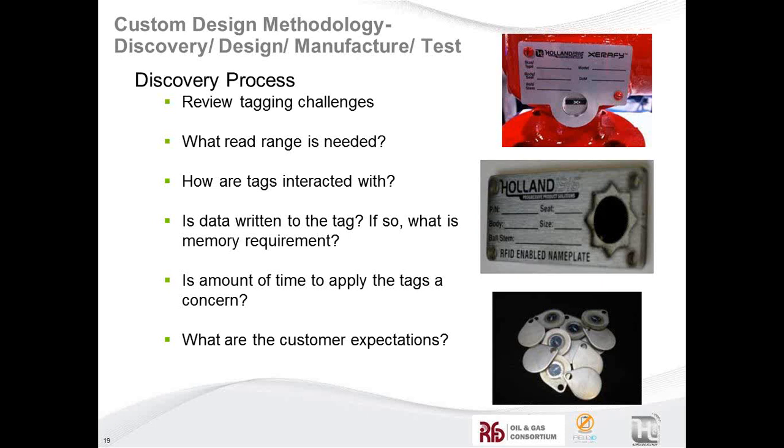And in the end, what are the expectations? And this seems like an obvious one, but to put the expectations down in simple terms is important. If someone expects the tags to outlast the asset, which is going to be subjected to 1,000-degree temperatures, and they can only justify a tag cost of 25 cents a piece, then you may have a problem. And you want this known early on rather than after everyone's put in a good amount of time. Of course, that's an extreme example, but you get the point.